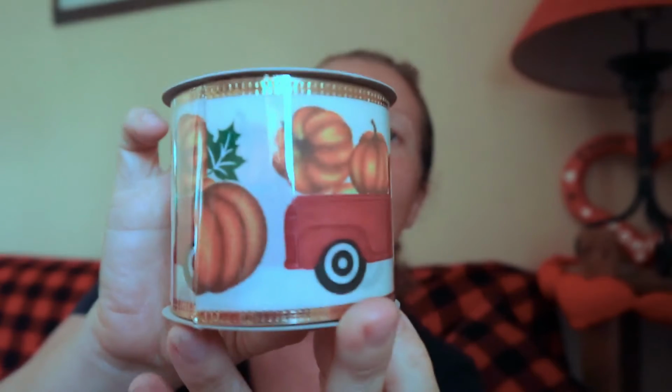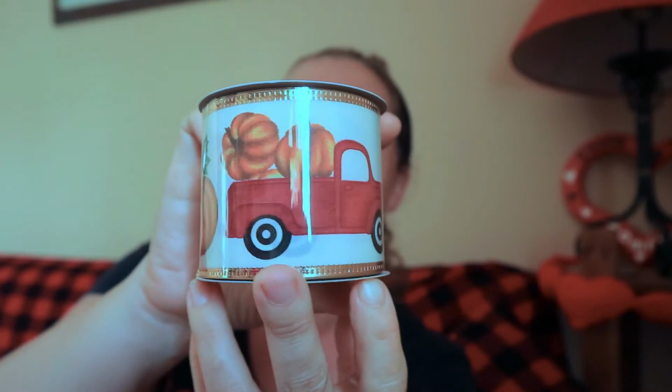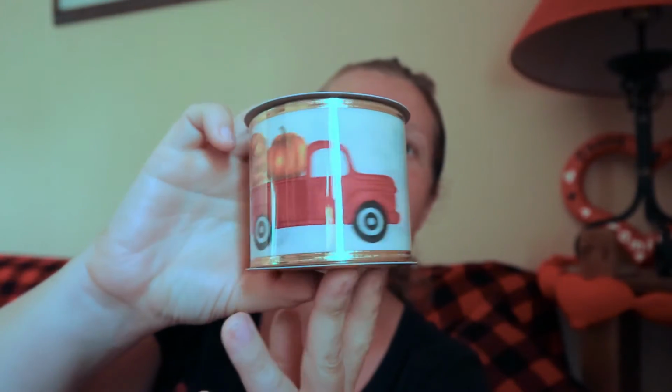Then I found this ribbon. I don't really like the gold around the top, but we love the truck. I know everyone loves the truck, but I do have a toddler. My toddler's obsessed with cars and trucks, so I like to decorate in a way that he would like. So I'm not sure what I'm doing with this. I don't really like the gold, I find that annoying, but then I was like, you can cut that off.